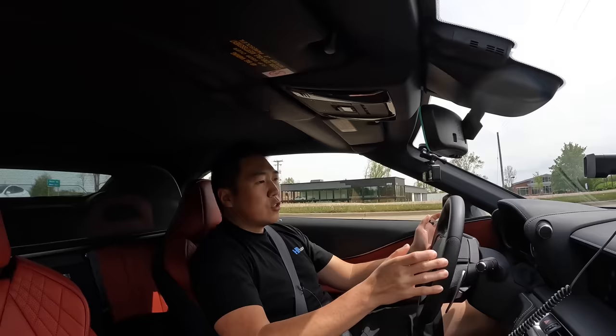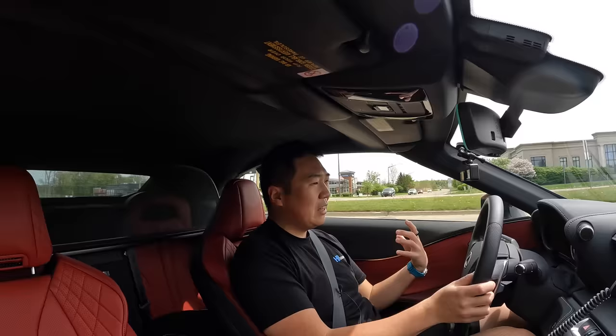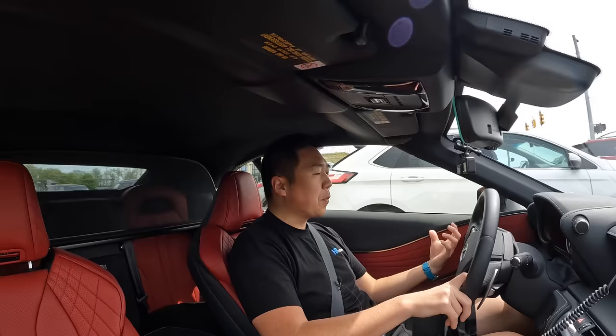So the LC500 is a very nice car, but it's also a relatively limited use vehicle in that it's a luxury GT, it's a two-door, it's not super practical. It is a bit of a sports car, but it's not super hardcore, but I like it a lot. It has a lot of appeal.